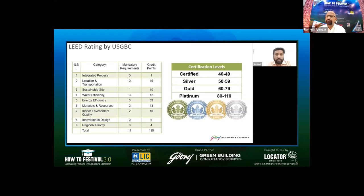So whatever is not addressed in the earlier categories, if we do any innovation in the project, that is also addressed, and there are other 4 points for regional priority. So that sums up in terms of 110 points, and there are 11 mandatory requirements also as part of the rating program. So how it works is, if you are able to achieve 40 points, then you are certified.